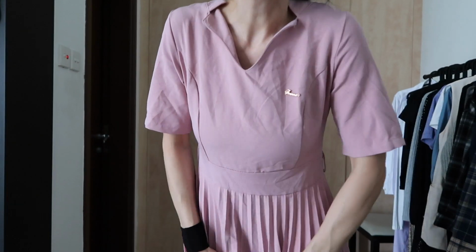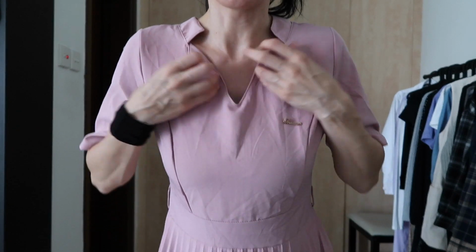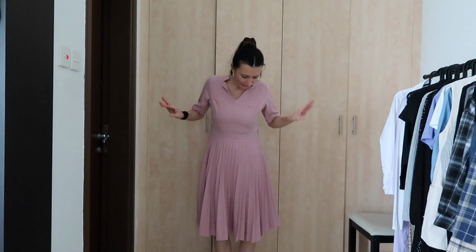Another good find from Dragon Mart. So I'm having this dress, you guys. This is definitely for my sister. Look how pretty this color is. I don't know what's happening here. I think it has to be ironed, but I love it even like this, how it's looking. And look at this. Yes, it's a little bit big for me. For my sister, it will be perfect.